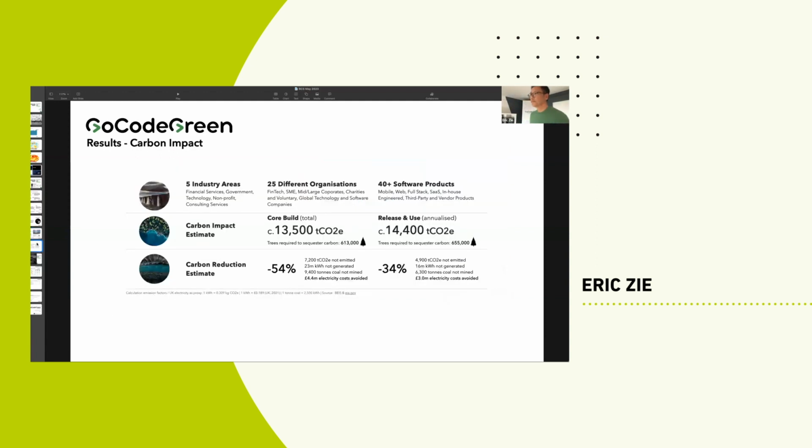I'll share this. Two years down the line, we've worked across 5 industry areas. We've worked with over 25 organizations now. We've assessed over 40 software products, full product lifecycle assessments. That's the all-in cost with boundaries for a software product. That will include the people working on it, the developers and the testers. It will include the infrastructure components. It will include the network, the hosting choices.